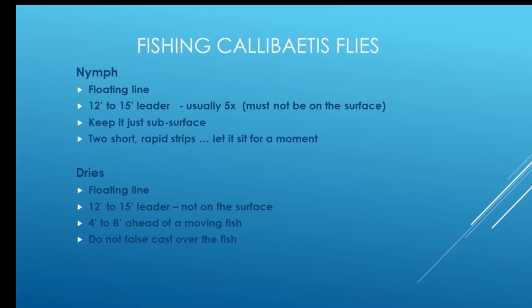Now, when you're fishing the dry, I'm going to show you this graphically in a slide in a minute, but you're going to try to throw that dry 4 to 8 feet in front of a moving fish. I'll show you why when we get to the slides.